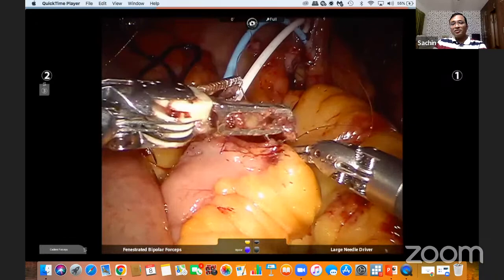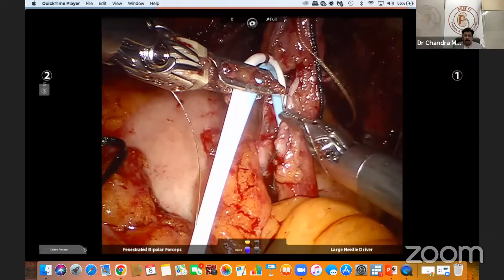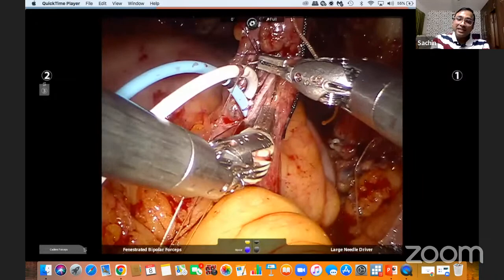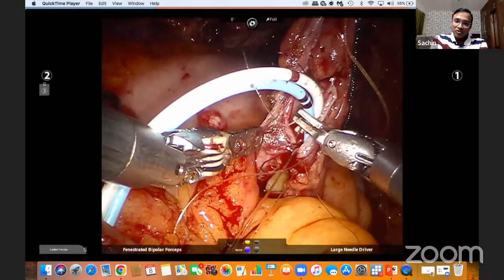Nowadays, Stratafix is becoming popular. What is your opinion? In which conditions are you using it? We are not getting V-Loc. That's why we are using Stratafix. Stratafix is very good and thin, but it acts like a saw sometimes. So I don't use it much.